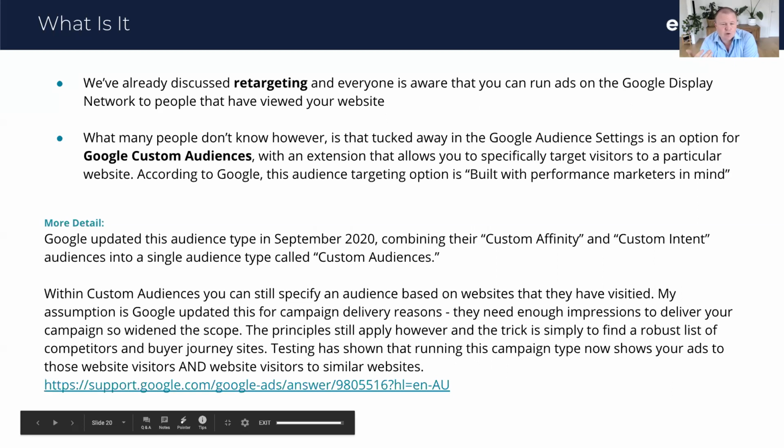And so Google, when they built out this custom audience, specifically said this audience targeting option is built with performance marketers in mind, right? This is for people that want to find people in market. Let me tell you exactly what you can do with this, right?